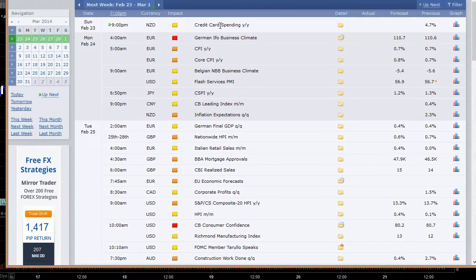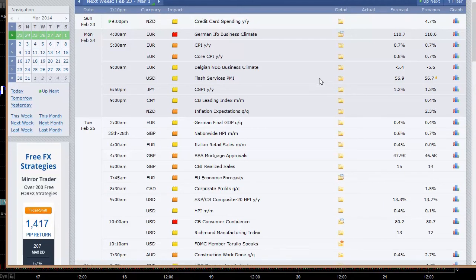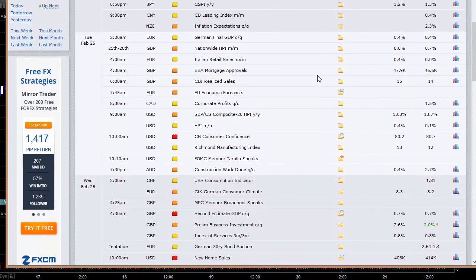So Sunday night, New Zealand credit card spending. Monday morning, Europe's German IFO business climate, CPI out of Europe. We got flash services PMI out of the U.S. in the morning, CSPI out of Japan, CB leading index out of China at night, and inflation expectations out of New Zealand.